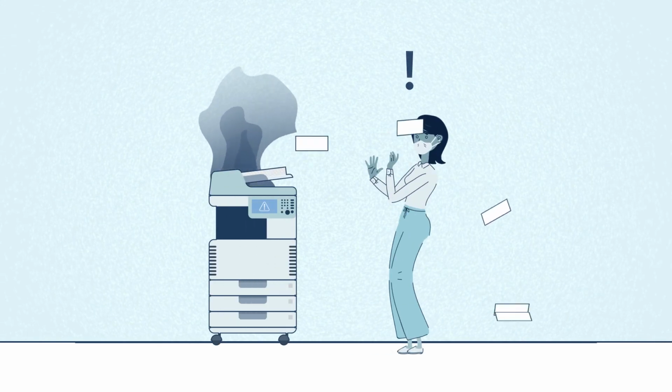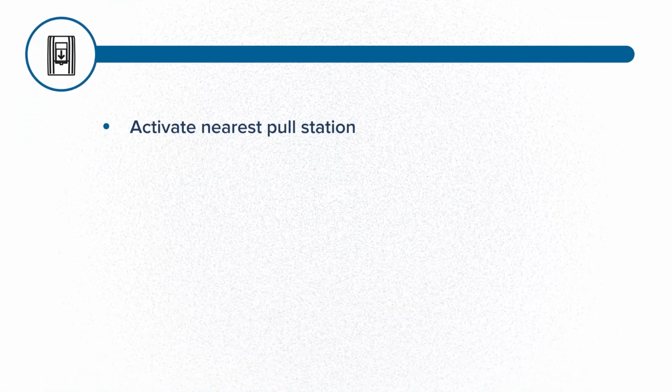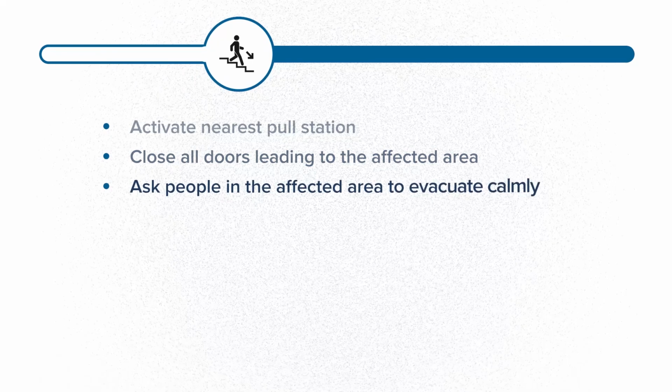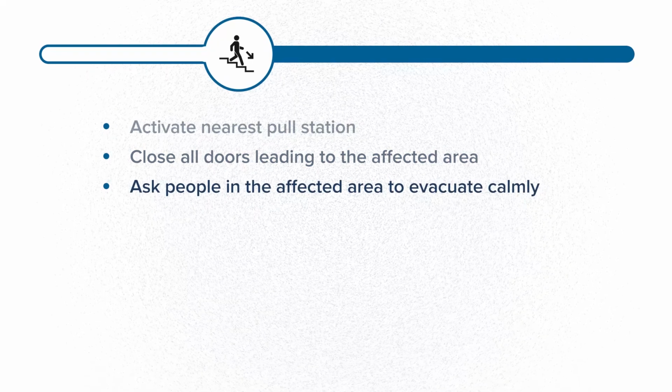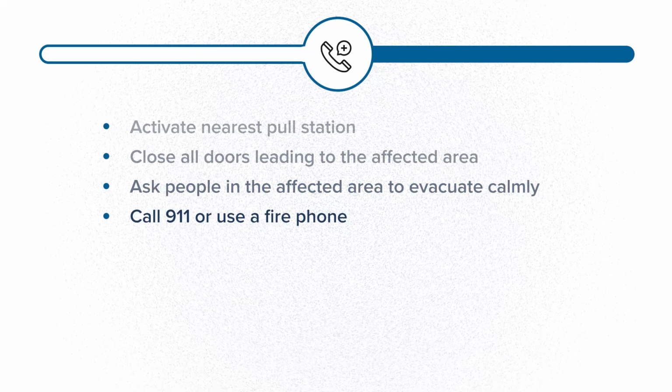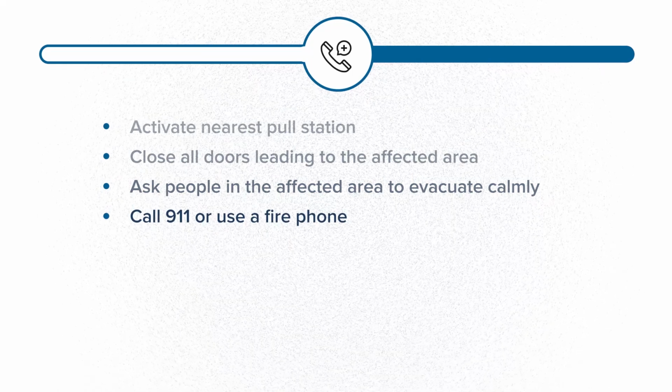Should you discover smoke or fire, please take the following steps immediately. Activate the nearest manual pull station. Close any doors leading to the room or area. Get people in the immediate area out of danger by directing them to the nearest exit stairwell. If safe to do so, call 911 or use one of the fire phones located near the exit stairwells.